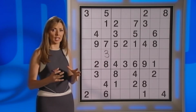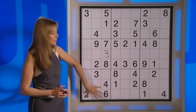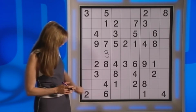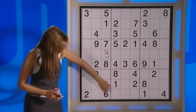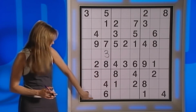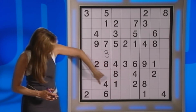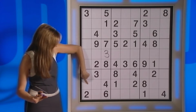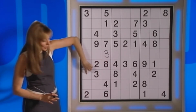Let's do slicing and dicing now. Let's have a look at this mini-grid. I want to place the number 1 in this mini-grid. So let's have a look at the rows first of all. We already have a 1 on this row. So that means that box is crossed out for the time being for the number 1. We have a number 1 in this row. So that means this box and this box, we can't place a number 1 in either of those. So we're left with a number 1 possibly in here or possibly in here.